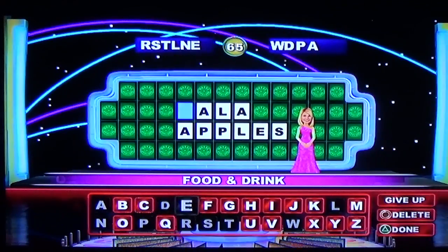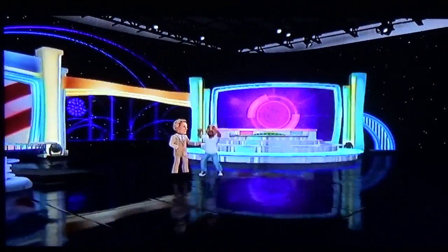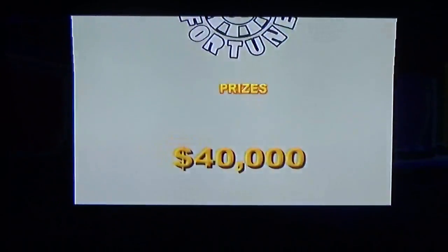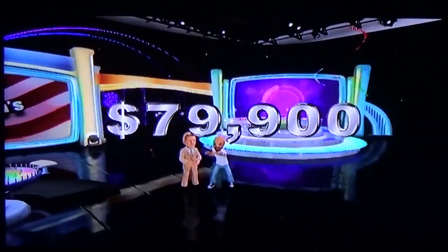Okay, you've got it. Is it gala apples? Got it. Here's the envelope. Come on, come on. Here's your payday. Oh, $40,000, not the million. But a good total at $79,900.